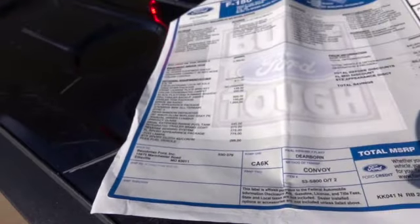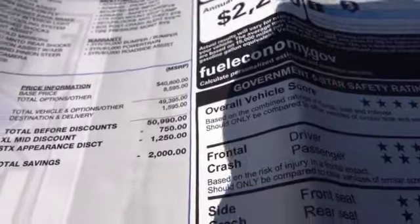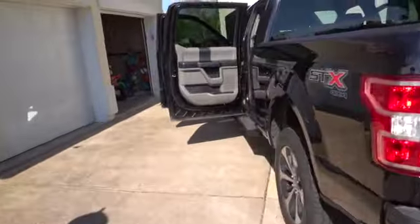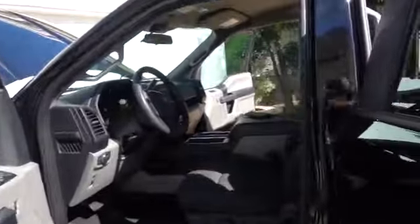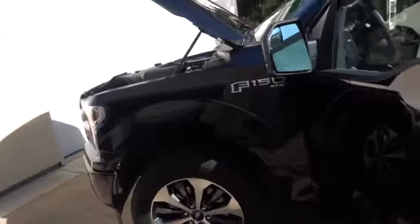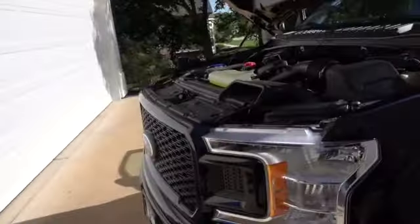So with that, you've got about $8,595 worth of options. That brings you to $49,000. So it is a very heavily optioned truck. 50 grand is not cheap, but you do get a lot of truck for your money. Let me talk real quick about that 5-liter and the 10-speed transmission. It is so well tuned.